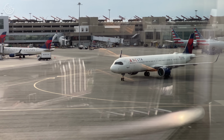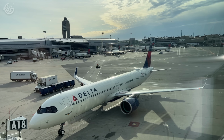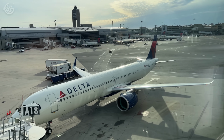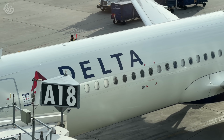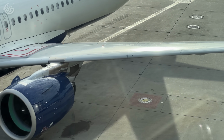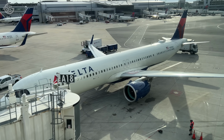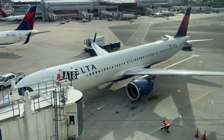Soon, our airplane appeared. The 194-seat airplane includes 20 brand new domestic first-class seats, and I was booked into one of them, 7A to be exact. It's what Delta aims to be the future of domestic first class, and I was so excited to check it out. The Neo in A321neo stands for New Engine Option, which are Pratt & Whitney GTF engines. They allow 20% better fuel efficiency over Delta's current A321s.